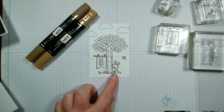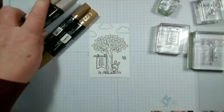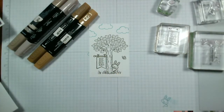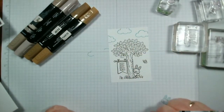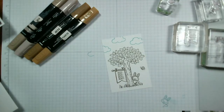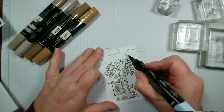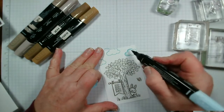So let me see, we have some soft suede here. I'm going to have a lightish colour for my bunny. I could go grey, but I think I'm going crumb cake, and a bit of light balmy blue for the clouds. So technically the clouds are white and the sky is blue, but for our purposes I'm just going to colour in the clouds blue. I know it's not really very accurate, but so I'm just doing a little edge. This is light balmy blue.